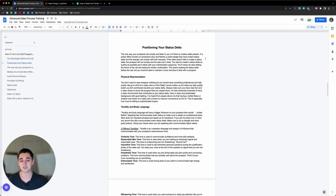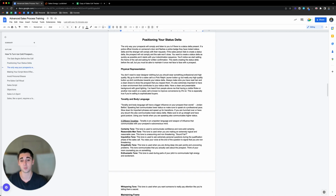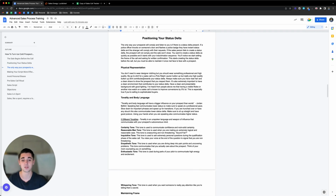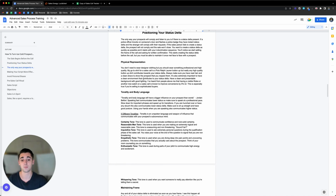You want to create a status delta as quickly as possible, and it starts with your indoctrination sequence. You'll notice we start setting the frame of the call and asking for written confirmation. This starts creating the status delta before the call. But you must be able to maintain it once met face to face with a prospect. So this is how you maintain a status delta, where you can make demands that the prospect will comply with.